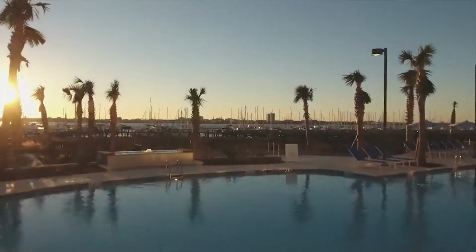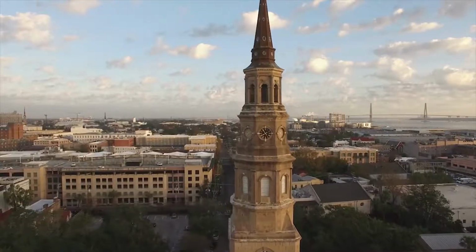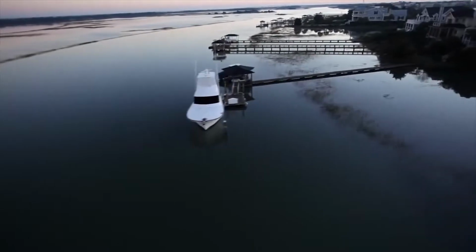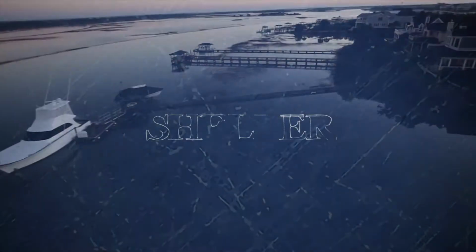With this city's laid-back southern charm, historical elegance, and beautiful scenery, it's easy to see how Charleston is a popular tourist destination and has received a large number of accolades, including America's most friendly city by Travel and Leisure. This quaint coastal town is also home to Shelter Custom Built Living.